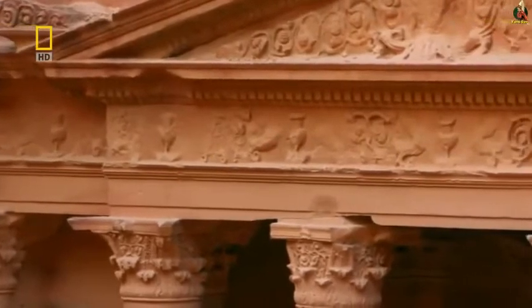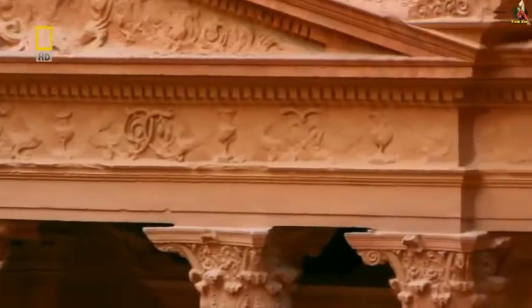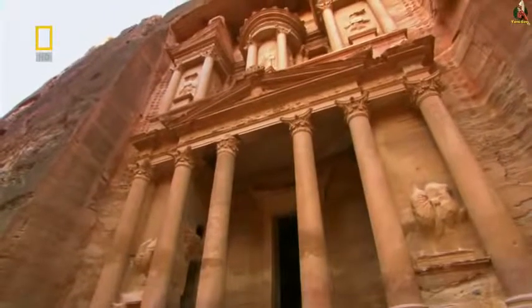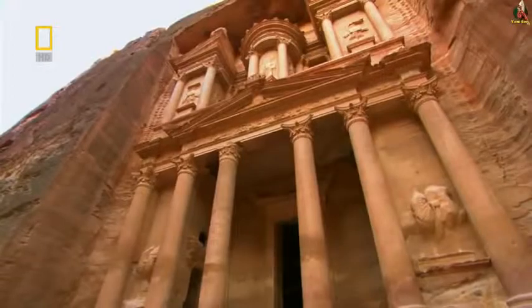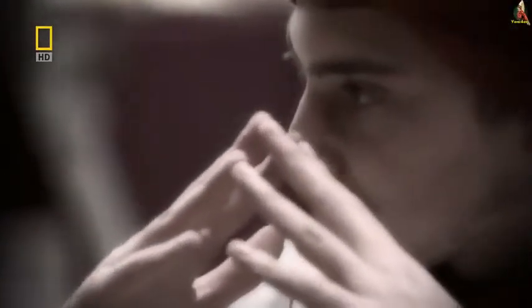And it is not just the decoration that reflects an adoption of Mediterranean styles. The whole facade mimics the architecture of the classical world. I think that the monumentality, the influence of Egypt is definite there, but the influence of the Greco-Roman world is also present in the Khazne. It's easy to imagine how the Nabateans gathered these ideas, but it's less obvious why they wanted to copy them.